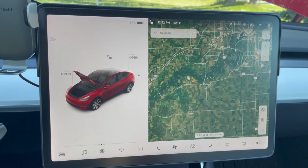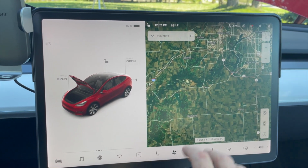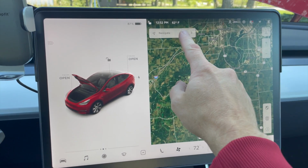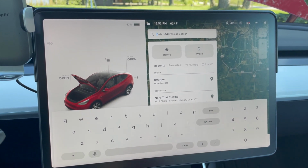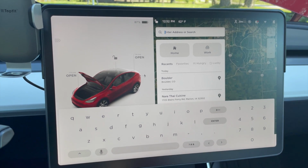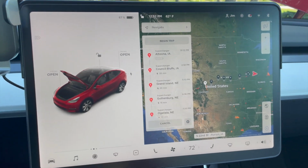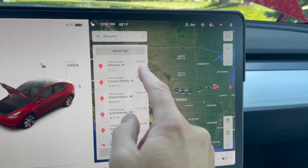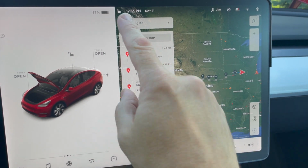All right, for those of you that aren't familiar with the Tesla nav, this is your map, and the map is pretty much up there all the time. And if you want to plug in a place to go, you just click navigate, and you can use your voice, you can use the keyboard, you can use your recents. And I'm going to pick a place that I frequent often, which is Boulder, Colorado. I'm going to pick Boulder. You'll see the map expand out, and it will give me all of the stops that I need to stop at. The nav knows how much battery you have.